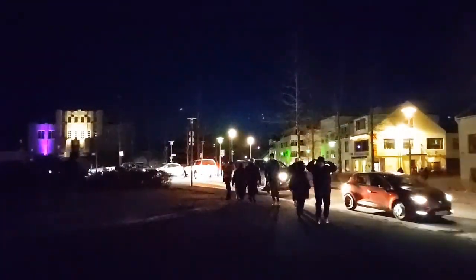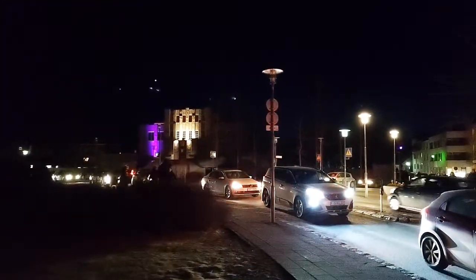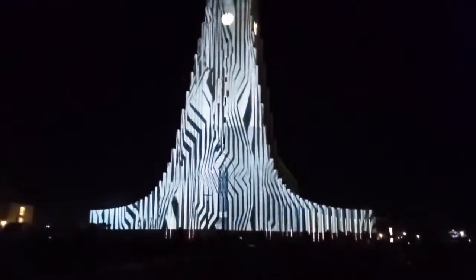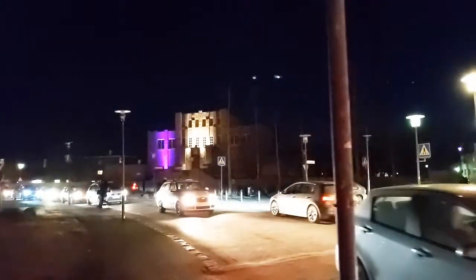So this is only from Thursday to Sunday, 4th to 7th of February, this festival, the Winter Lights Festival. And you can maybe see over here, there's art over there. But I'm going to show you first one thing before you walk down Skólavörðustígur. Yes, this is in downtown Reykjavik. This is the main landmark in Reykjavik here, Sarah. Hallgrímskirkja Church. And then we're going to walk down to the Reykjavik city center and check out the lightworks or art installations there.